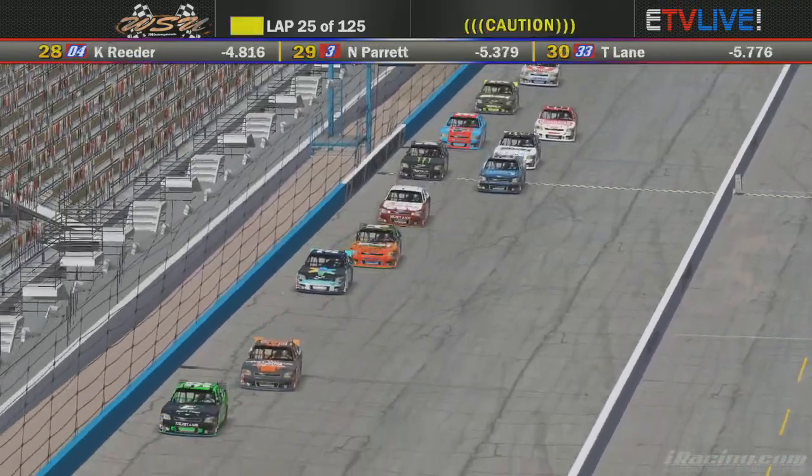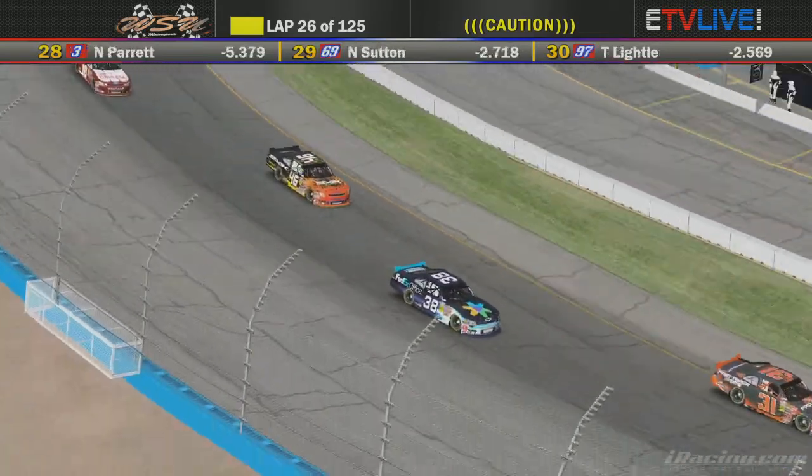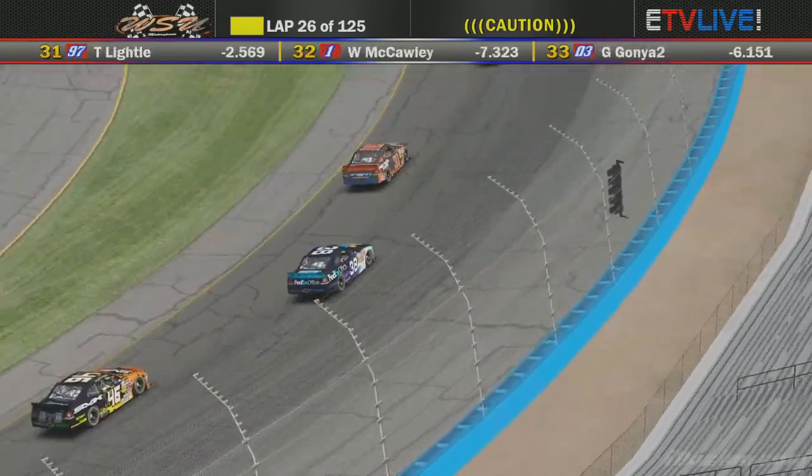Caution flag on the racetrack. I'll have to see where that's at. Don't quite know where that's at. Oh, big trouble out of corner number 4. We'll have to get John to pull up a replay.